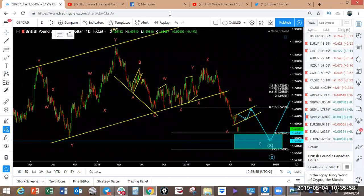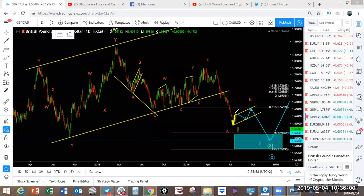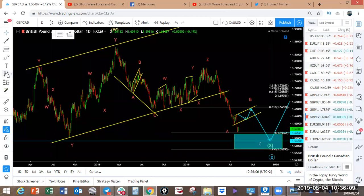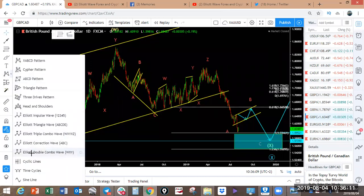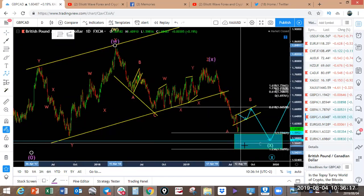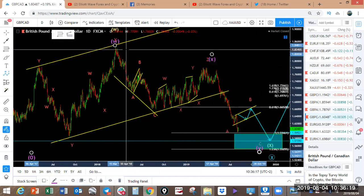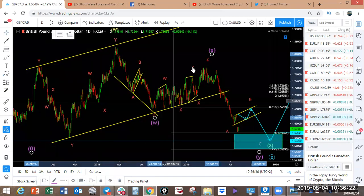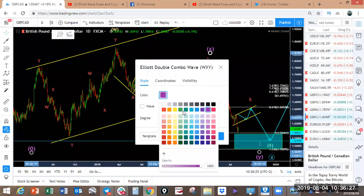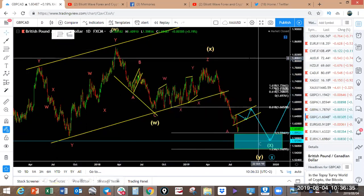Close to the blue box, expected a bit of a deeper correction here, did not even make a deep correction, but it's coming down to the blue box. Okay, let's just adjust the labeling here. I will adjust just now. This one should not be there, it should be here rather. Let's put this one here in yellow. And that's it. Very clear structure.